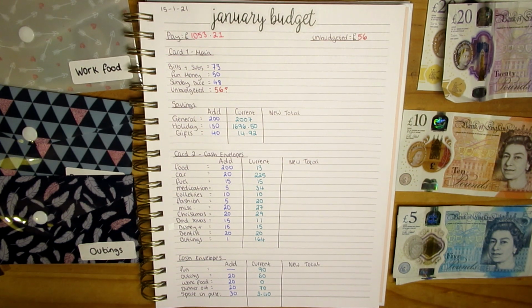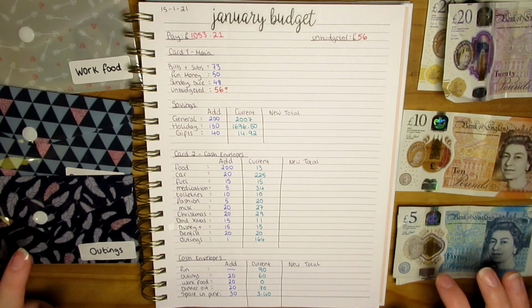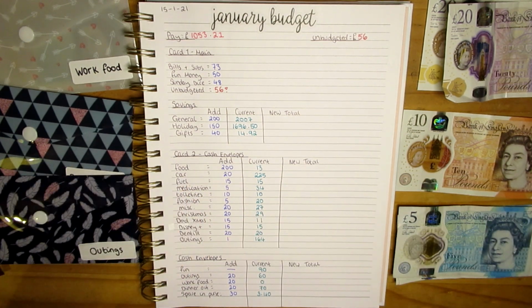So I'm filming this on Wednesday, I get paid on Friday, so it won't be until tomorrow night that I'll know how much I've got left over in my account exactly to use on my Saveopoly. So some of these amounts might change slightly, but I might just leave it just for this month because this is like the first month I'm really doing it, and this technically counts as the first paycheck of the year even though I've been doing stuff since the first.